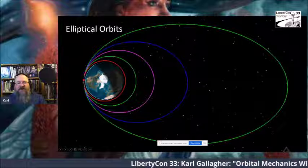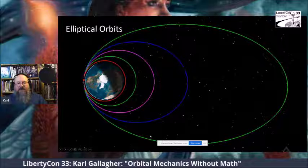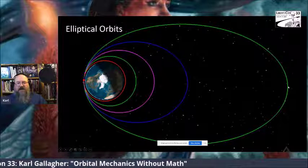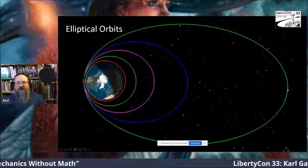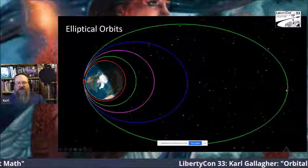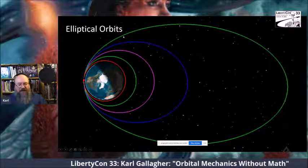The speed of the satellite also changes as it goes through the ellipse. It's fast at perigee, and then it slows down at apogee. You can think of apogee as being uphill, so you slow down going uphill, and then like a bicycle, you pick up speed again going downhill.